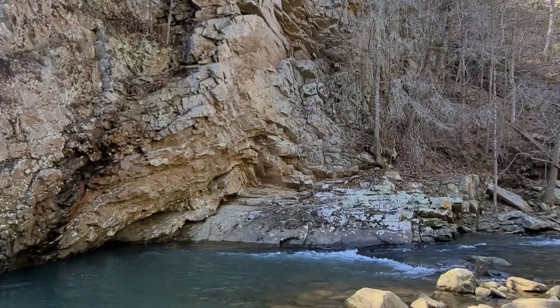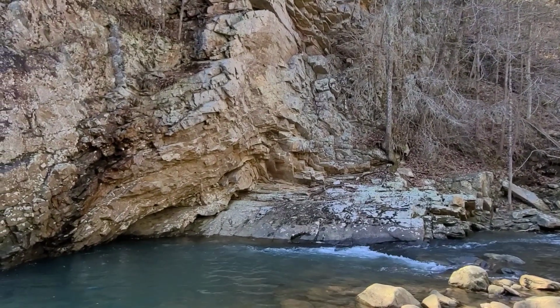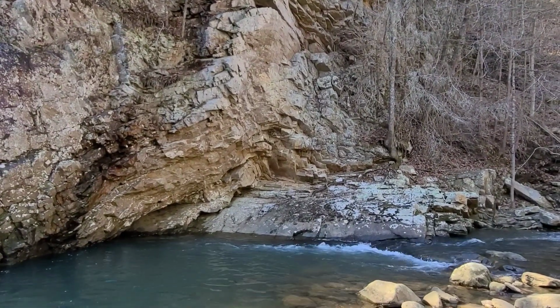I think all my geology peeps can appreciate that. I think that's a fold over there. Pretty.